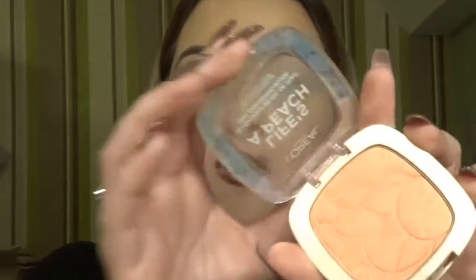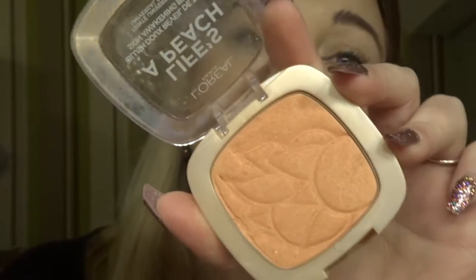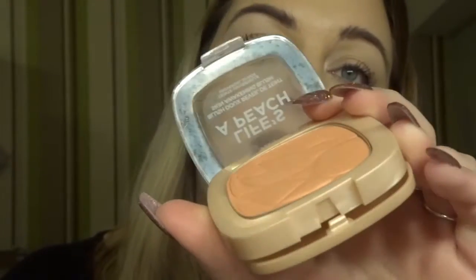But this product actually came on holiday. Actually, no, I got it on holiday when me and Chris went away in the summer. And this is the L'Oreal Life's a Peach. And it's looking a bit sad now. It doesn't actually look that bad on camera, but the little peach design on it is near enough worn away completely.